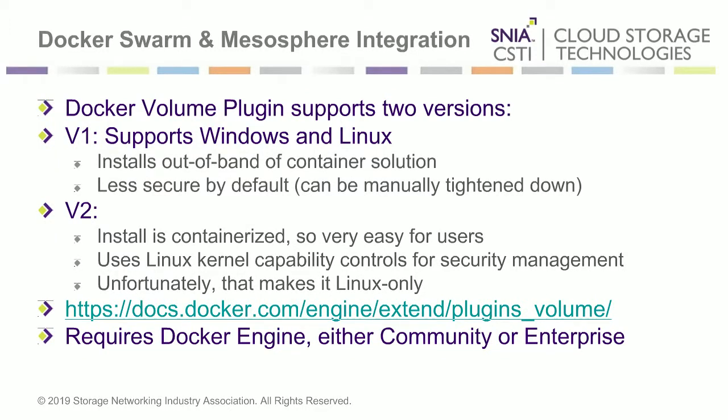So the Docker Volume plugin is the first plugin framework that we're going to talk about, and this one I know quite well, mainly because I work for Docker and I've been pretty intimately involved with the engineering team on rolling this out. There's two fundamental versions of the Docker volume interface. There's V1, which supports both Windows and Linux. And then there's V2, which is much easier for the user to use, but it only works on Linux.